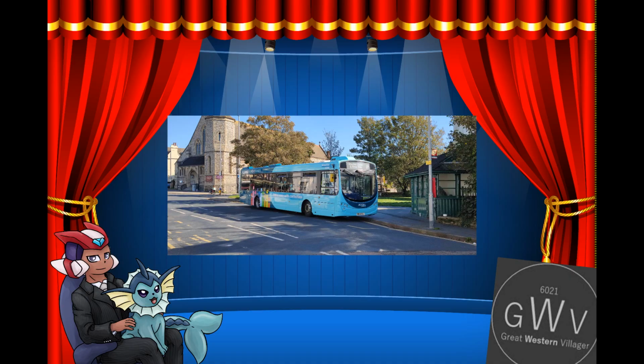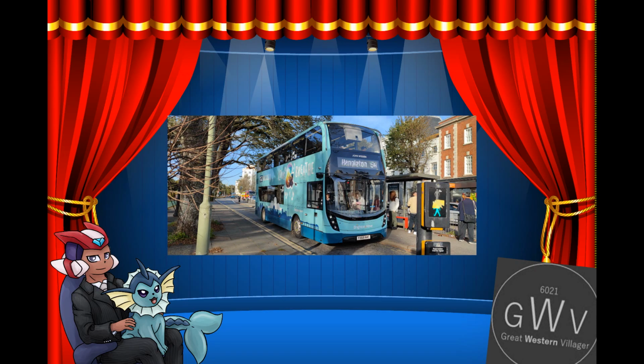Also, one very brief addendum quickly. The Live and Breathe livery was applied to their Enviro 400 ERs, which are... I'll show you a picture of it. And if you don't know what an Enviro 400 ER is, it's basically Top Gear Jeff, but real.